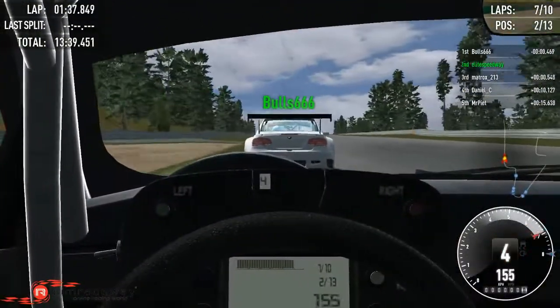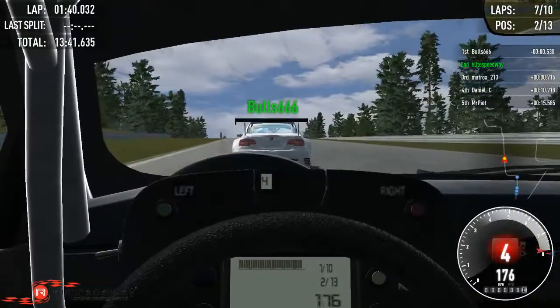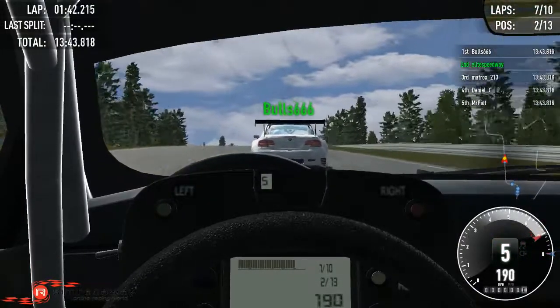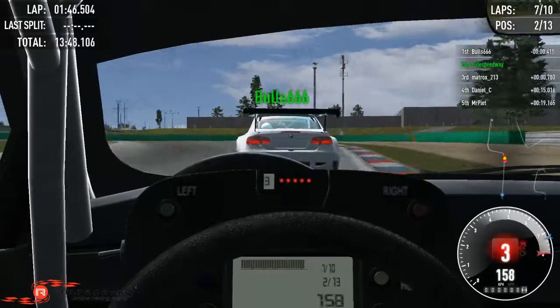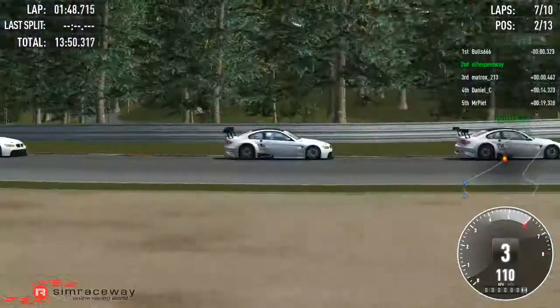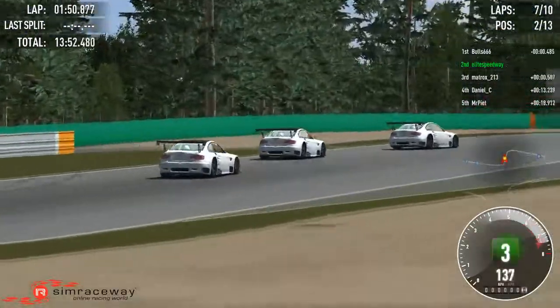Now look at Elite Speedway, he's getting very up close and personal with Bulls as well. Matrox was just a minor tenth of a second away there. The top three separated by virtually nothing. Speedway has to be careful. We're approaching the last three laps now.